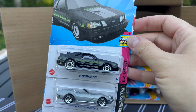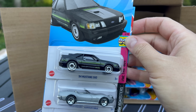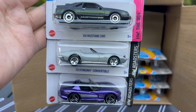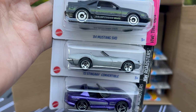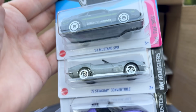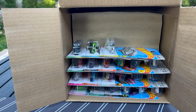All right, Mustang SVO. Have we seen that one in black? Maybe we haven't. I don't remember. But there it is. Here is the recolor of the Stingray convertible, blue, the first color. Now it's gray. This was Brian Benedict's car, right? And it got wrecked, the blue one. Dodge Viper recolor of the yellow version. We'll put the Corvette in the highlight pile, in the new models highlight pile.